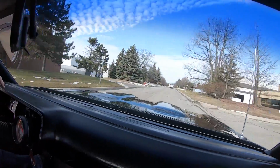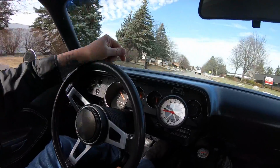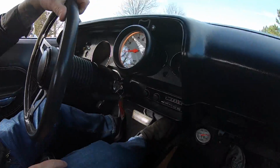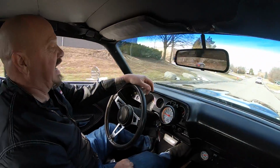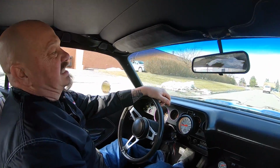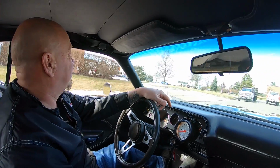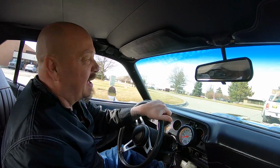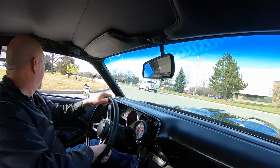Now you can see down here on the dash, we got the tach right here where it's easy to see. We got the speedo working over here. We got oil pressure over here. Everything you need, ready to go. And I tell you what's working the best, the accelerator. Because this thing has got a six-pack on it. It's big cubic inches. It's a 440. It's a six-pack. She's a Cuda, painted black, ready to go, guys. Everybody wants a Cuda.